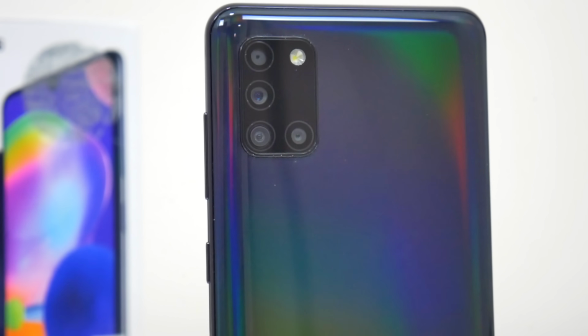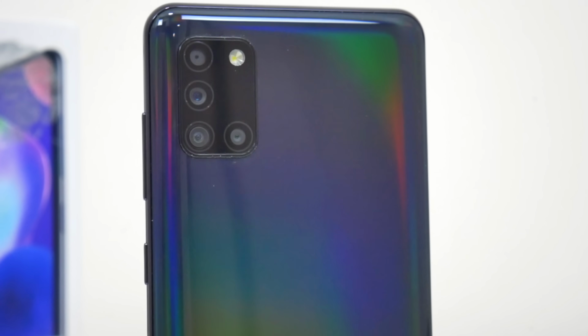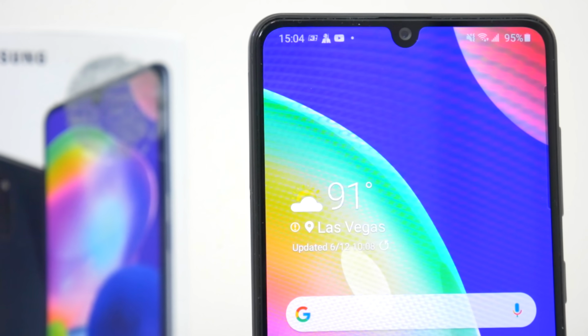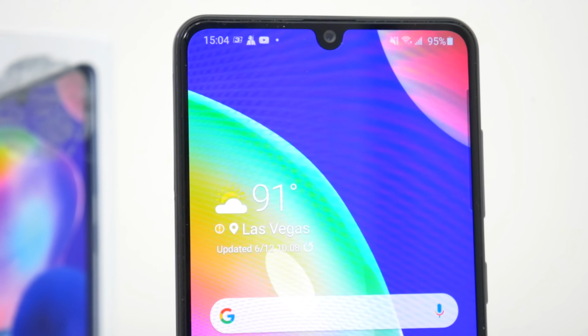Finally, let's talk cameras. And I guess if I have to choose the one aspect of this phone that I'm most disappointed with, this is probably it. Now, right off the bat, I actually think the front selfie camera is surprisingly good. It's a 20 megapixel f2.2 lens, and the results were much better than I expected.